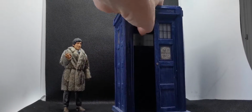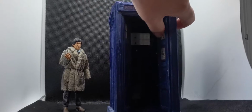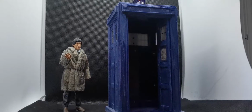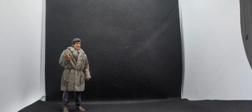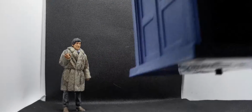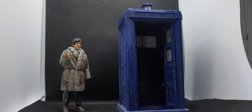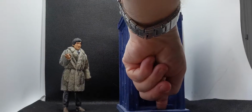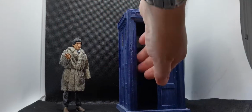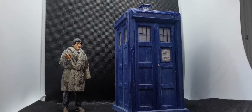Just open the door. So, standard opening. Actually, I'll just turn that battery off because it's going to go off over a minute. So there you go. I haven't put a backdrop in it yet, but there you go. Usual, press the button there, makes the door shut, and then you can reach in and shut that one.